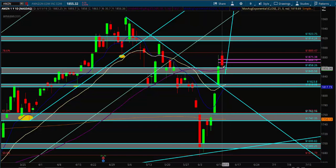Just all the way around, no bias, whether bearish or bullish. It just depends on the chart setup and the overall market, like what the market looks like. Are we trending down? Are we trending up? Are we going sideways? And that partially determines the plays that I take.